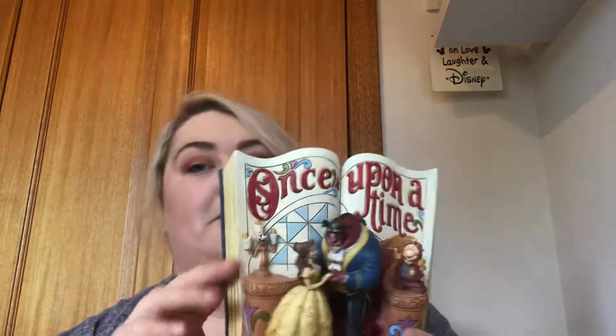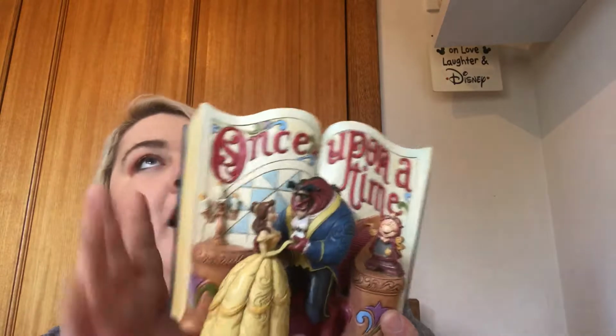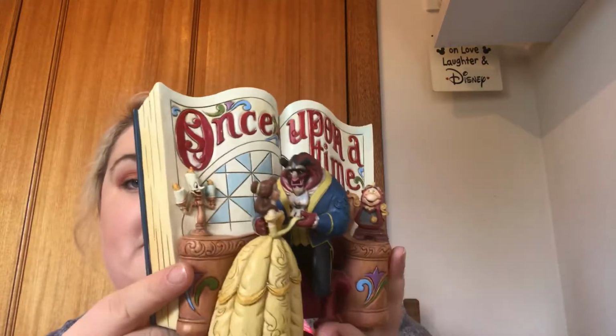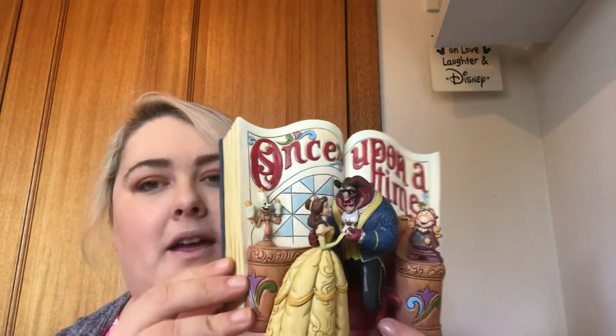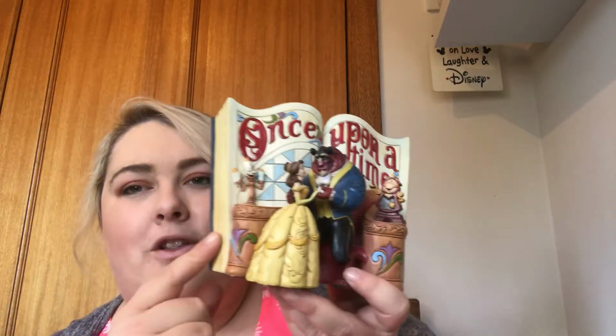Right. So yes, I have got him. So I've got Elsa, so they sit together, rather cute. Now the thing that started this was this one here, the Beauty and the Beast one. I have eyed this up for so long. I already have the Rapunzel and Flynn one of this style. These are around about £45, I think. But I got this for like half the price. It was like 20 odd pound, and I couldn't believe it. It's in perfect condition. It was in the box and everything.